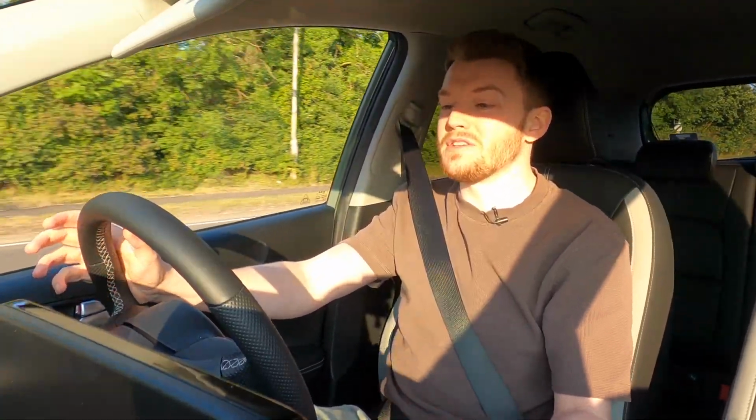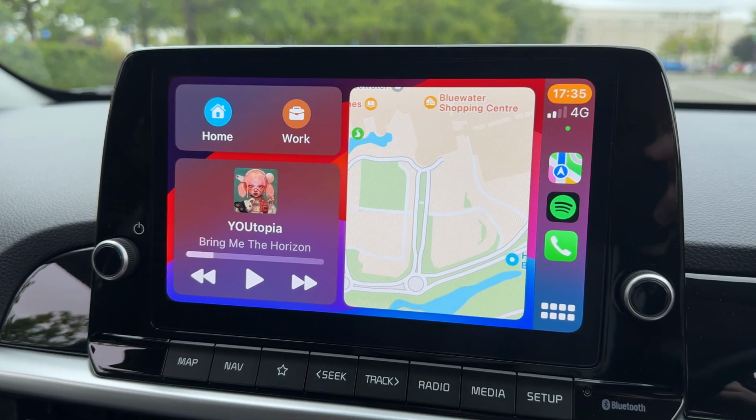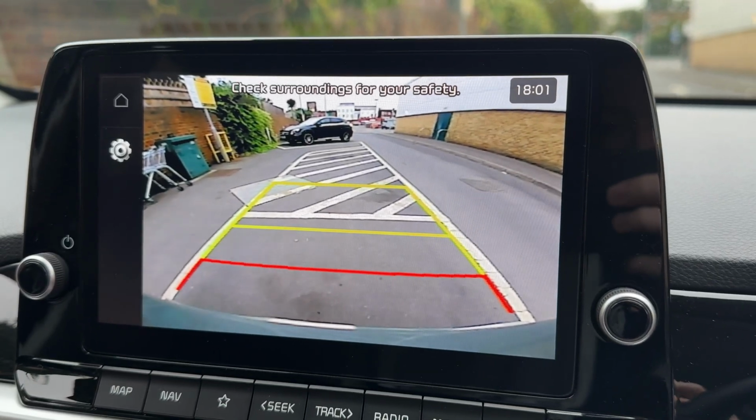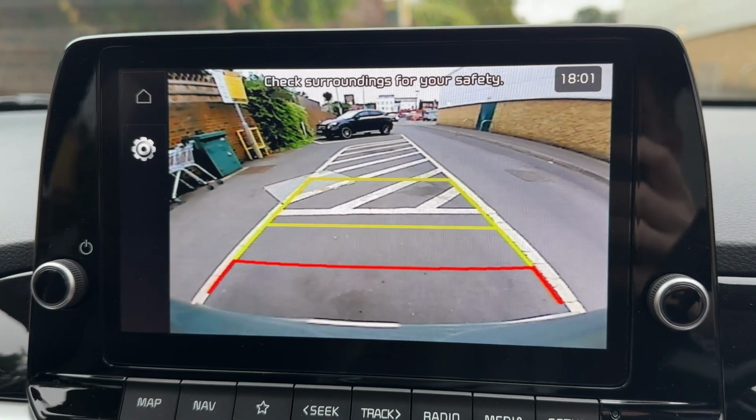And inside, whilst it's not drastically different, for a cheaper car, it all looks and feels acceptable. The fact that I've got automatic headlights and that kind of thing, that's all standard, that's great. The reversing camera is appallingly low resolution, but it gets the job done. It's enough for you to understand how to use it, and it's not fancy, but it just works. And yeah, the layout is just acceptable.